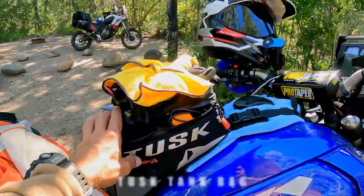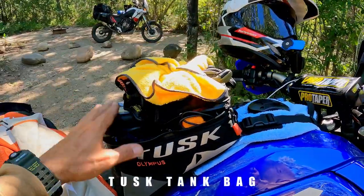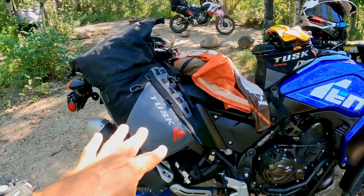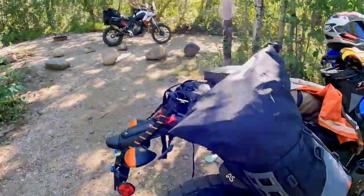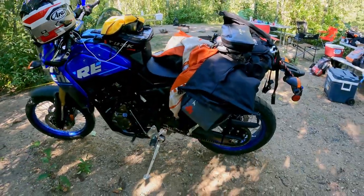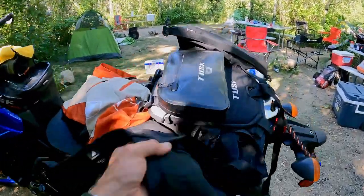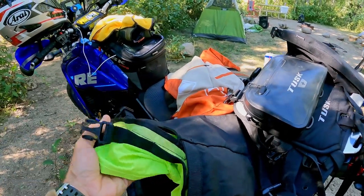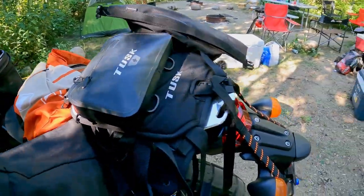I got my Tusk Tank Bag. Love this one. This is the bigger version of the Olympus bags. And here's the Tusk Rackless. I think they're called the Highland versions. But this is what I have. These bags are awesome. Very durable. They have waterproof sacks in them, dry sacks.